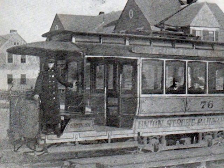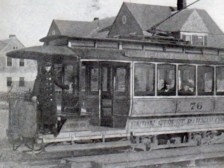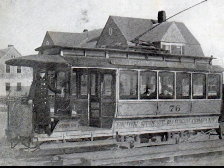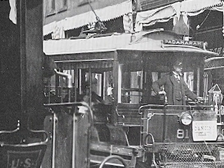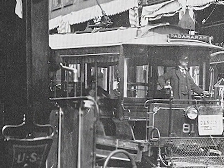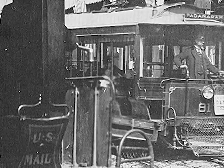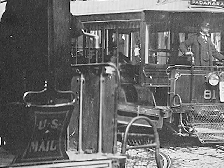It began with the Dartmouth and Westport Street Railway in 1896, when closed mail bags were carried on regular passenger runs. A few years later, in 1899, the Union Street Railway started delivering mail pouches to the Peyton Post Office. Notice the words U.S. Mail on the end seat of the left-hand car.